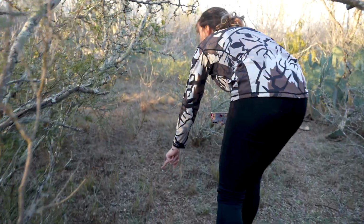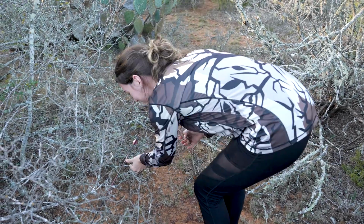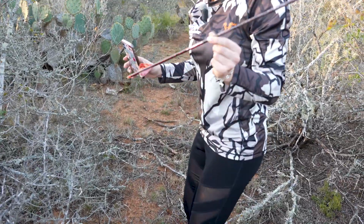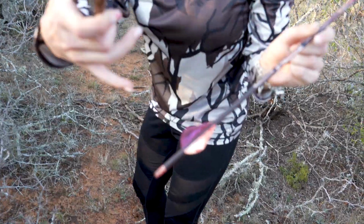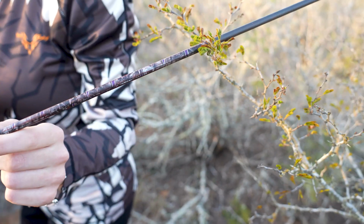Is there blood on any of these trees? What are you seeing on the arrow? Blood, lots of blood. Okay, let's take a look at it. Does it look like dark blood, lung blood? It looks like light blood. Okay. What do you think? Yeah, I think it looks good.